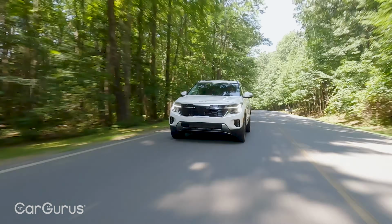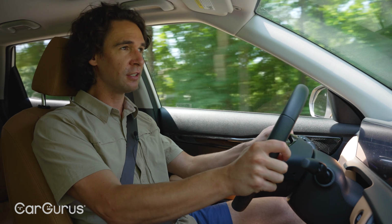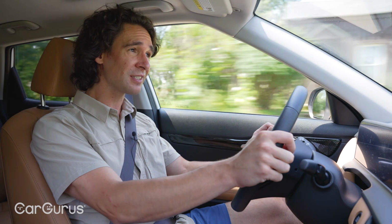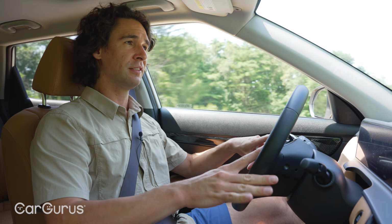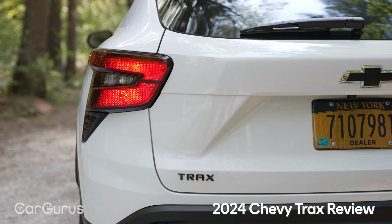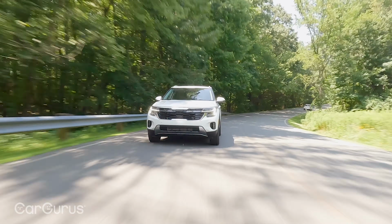When I first drove the Seltos, I did like how sporty it was to drive, and it feels that way still. I think a small car should feel sporty, and there's some cars that don't react as well. Check out my review of the Chevy Trax. It doesn't quite steer as quickly as this Seltos, and by quickly, I mean reaction time.